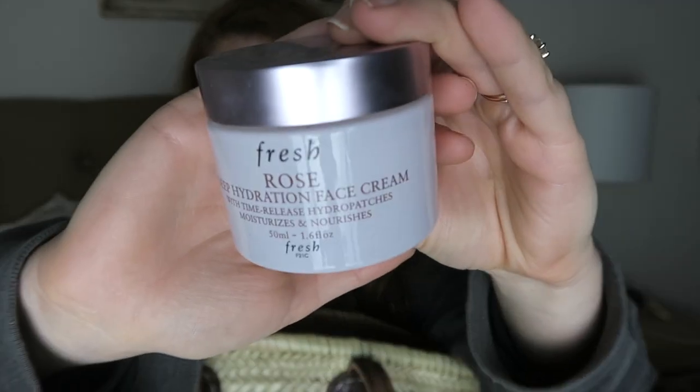I've talked about this moisturizer time and time again. This is the Fresh Rose Moisturizer, and it is my tried and true. It makes my skin feel so good and hydrated. It's like a thick cream, so I don't mind using it during the day. I know a lot of people like using thicker moisturizers just towards the nighttime, but for me, my skin is so dry, it just soaks it right in, and it looks really nice with makeup on top of it. I've never had a problem using this moisturizer.